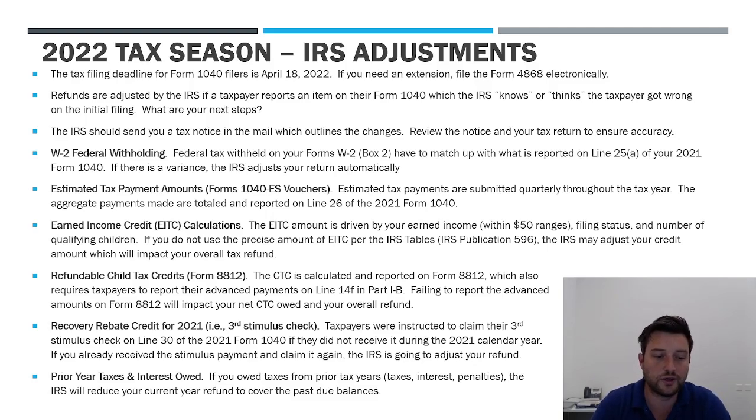Now, the very last one is just simply prior taxes owed. So if you filed returns in 2020, 2019, 2018, and you had taxes owed, and obviously if you owe taxes to the IRS, they charge interest and penalties. If you have this balance due carried forward from prior years, and you get a refund for this year, the IRS is going to apply that refund first to the balances you owed, and then they'll cut you a check for the difference, okay? They're always going to want to get their money first.